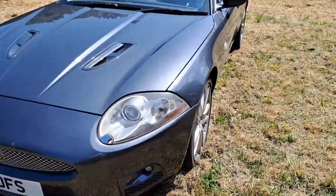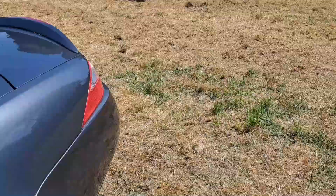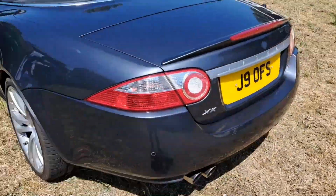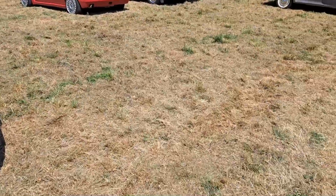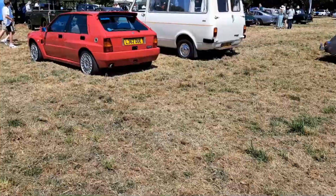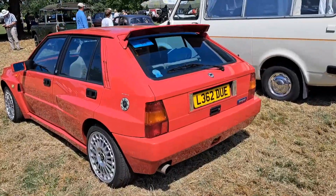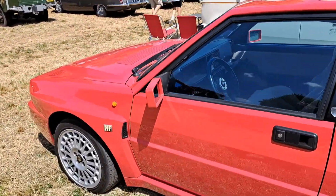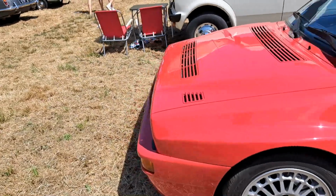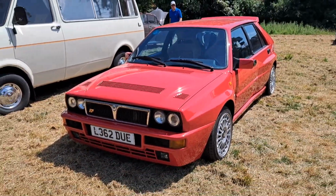Nice Jaguar XK, second generation XK, this one. And I prefer it in a darker colour, the beige leather interior, but you know, it's an R, so maybe it suits a more aggressive look anyway. Ooh, a Lancia Delta HF Integrale Evolution 2. This will be about 93, 94. It's one of the very last. I think production actually ended in 95 for this, but I could be wrong.